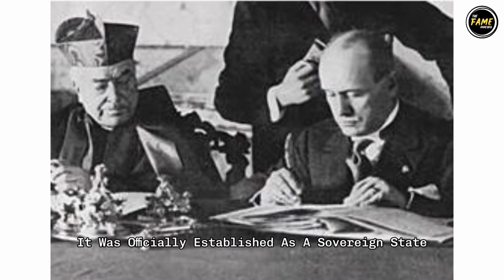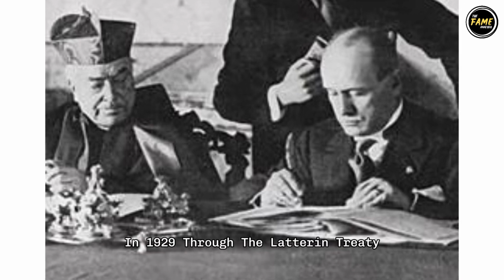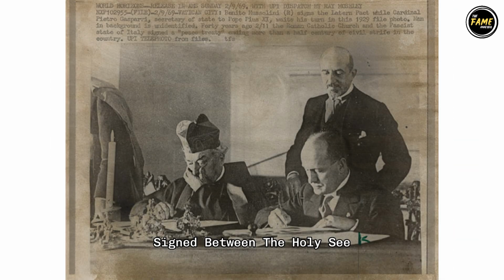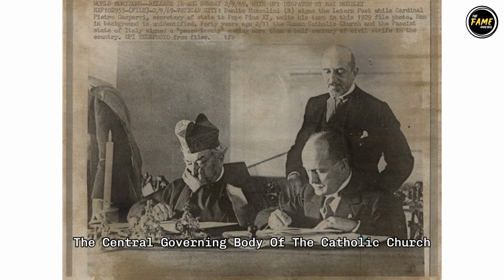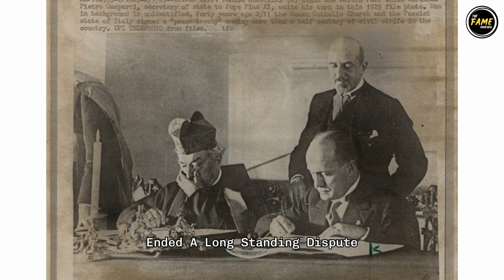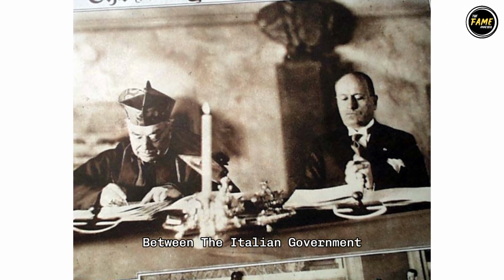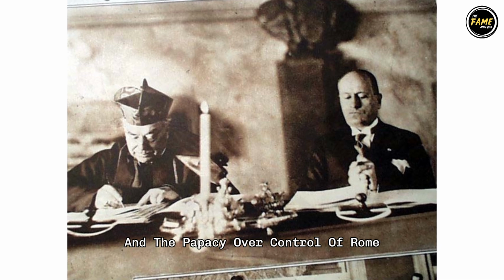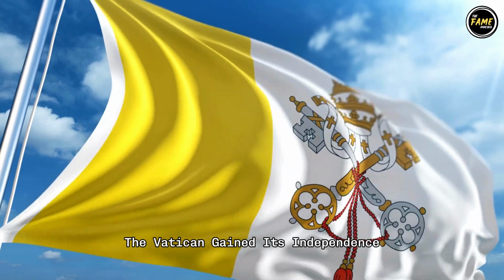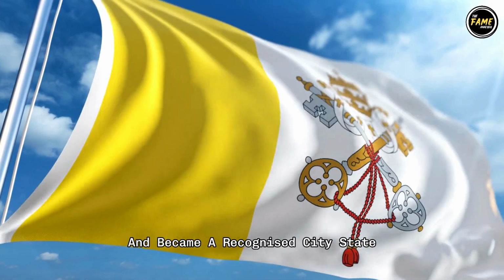It was officially established as a sovereign state in 1929 through the Lateran Treaty, signed between the Holy See, the central governing body of the Catholic Church, and the Kingdom of Italy. This treaty ended a long-standing dispute between the Italian government and the papacy over control of Rome. By signing the treaty, the Vatican gained its independence and became a recognized city-state.